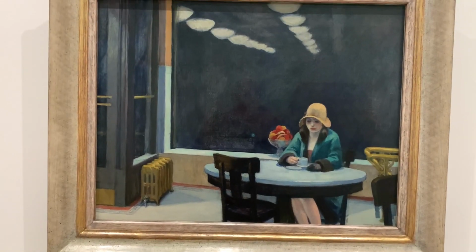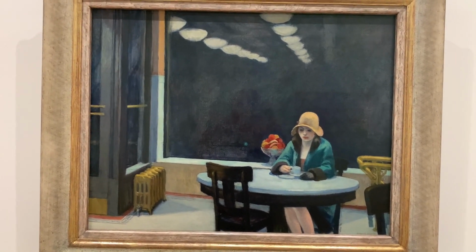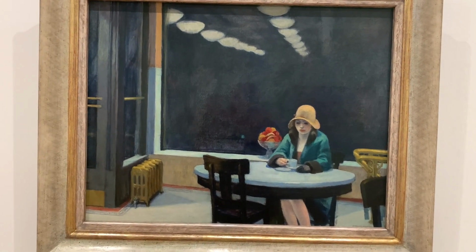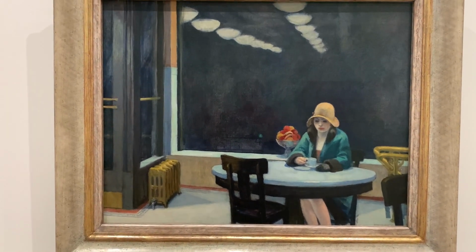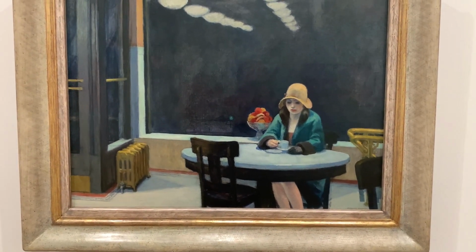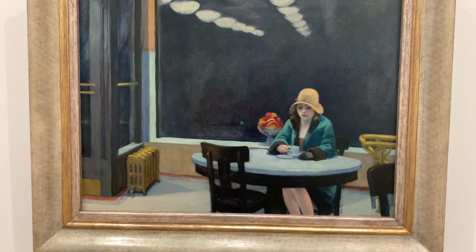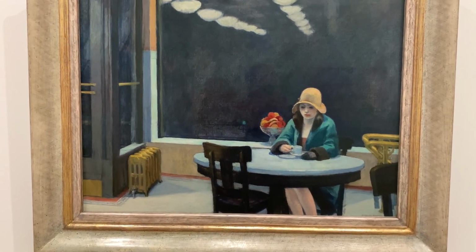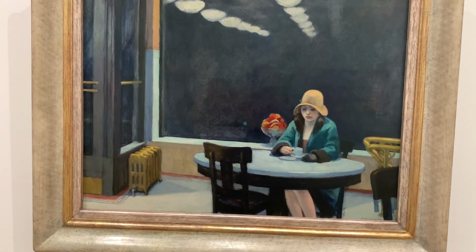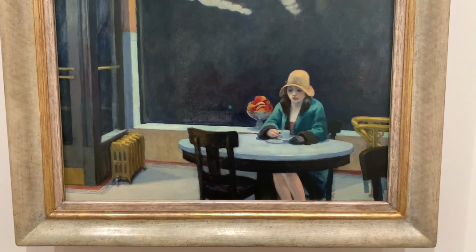We have Automat, considered his magnum opus, along with Chop Suey and Nighthawks, which are not displayed here, unfortunately. I think those are in a museum in Chicago. Automat is one of my favorites. Again, a lonely subject lost in her thoughts, sipping coffee late. According to Hopper's wife, he used to spend long hours drinking coffee really late at night, and he couldn't sleep because of that. And the Automats, they were usually 24-hour joints. I love this painting.